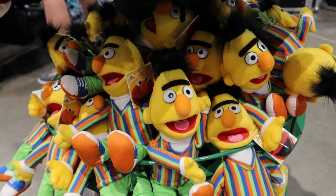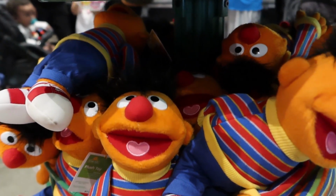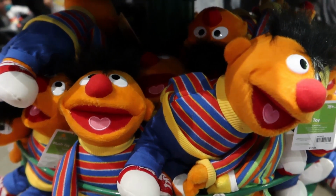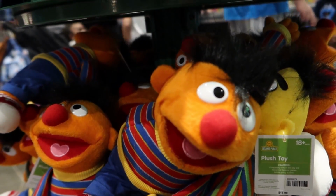Did you know that Bert has an identical twin brother named Bart? And do you know that Ernie's hit song Rubber Ducky made it into the Billboard Top 100 and actually made it all the way up to number 16 in 1970?